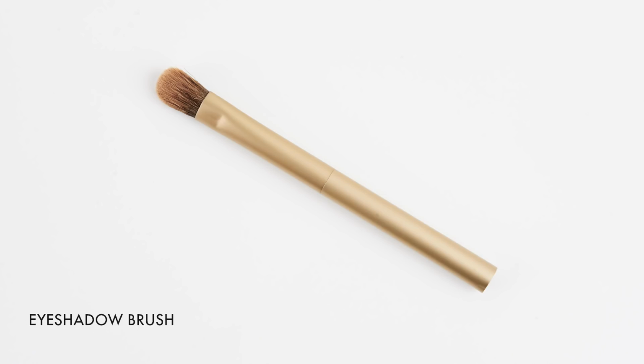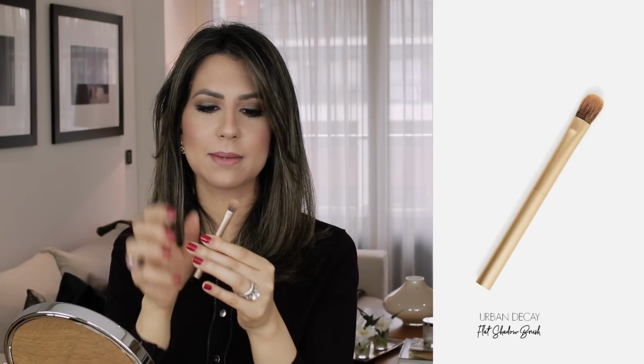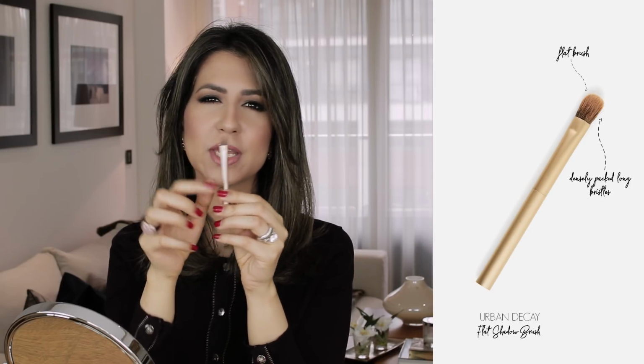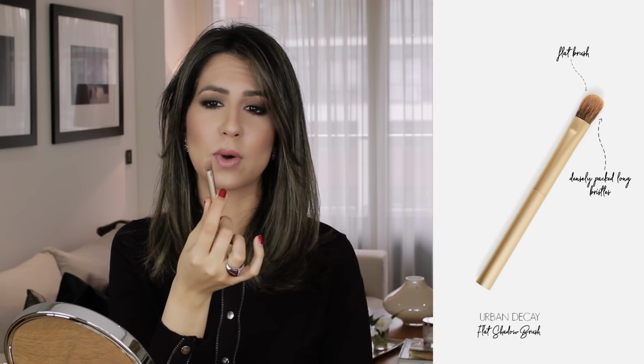Also for eyes, you definitely need a flat brush. This one is from the Naked palette from Urban Decay, but you can get these from lots of different brands. I would say Real Techniques is a really good one. This one is amazing because it's flat, but it's still got a little bit of a dome shape, so you can still blend in a little bit with this one.